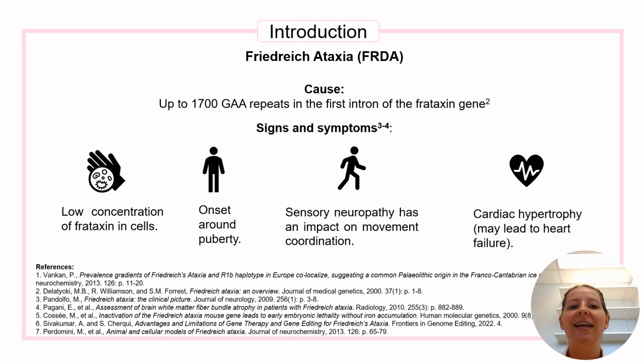The GAA expansion causes a decrease in frataxin synthesis, a protein which is necessary to metabolize iron. This disease is usually diagnosed around puberty, and its impact is mostly on movement coordination, but also can cause cardiac hypertrophy, which can be lethal.